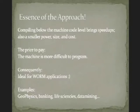Maxeler is 20% owned by JP Morgan, and JP Morgan declares for their applications, compared to what they had before Maxeler, that they were able to achieve speedups between 20 and 200 times for the same purchase cost. At the same time, their electricity bills became 20 times smaller, and the size is so small that you don't have to build a new building for your next generation supercomputer. You can put it in a corner of your existing lab.